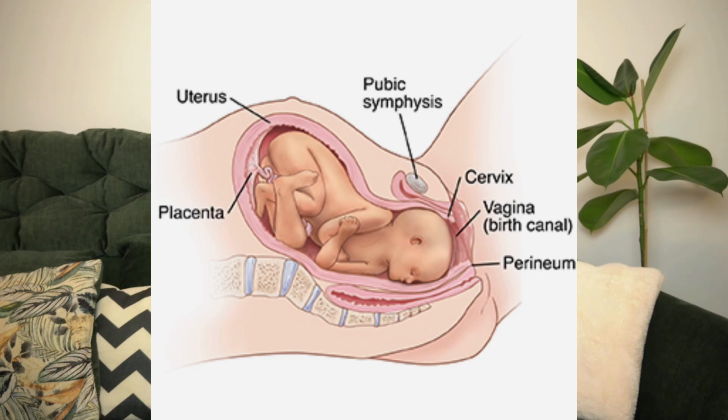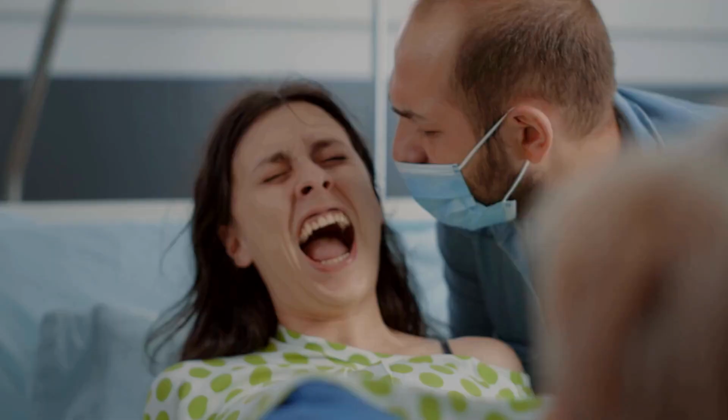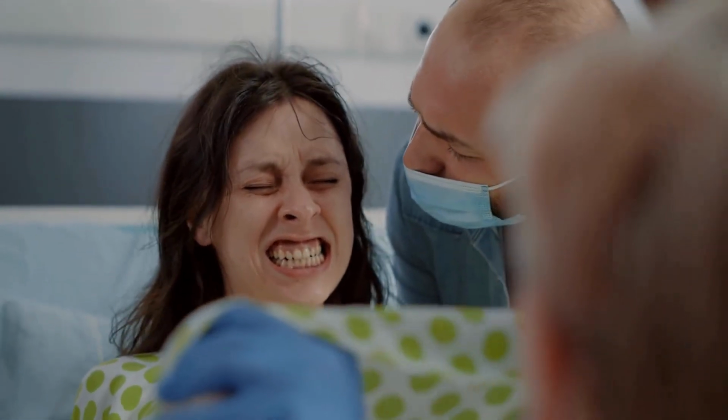Episiotomy is a surgical incision made during childbirth in the perineum, which is the area between the vaginal opening and the anus. This procedure is sometimes performed to widen the opening to facilitate the delivery of the baby's head. It's made during the final stages of labor, just before the baby is about to be born. It used to be considered a normal procedure in the past, but recently its usage has declined due to concerns about potential risks and complications.